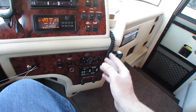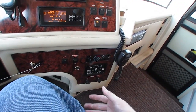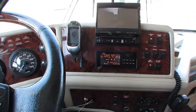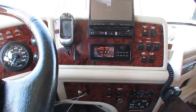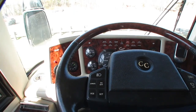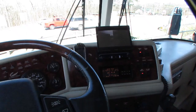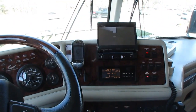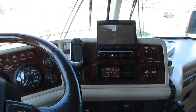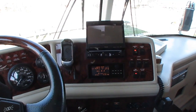HWH hydraulic, HWH computerized leveling. It's got ice cold dash air with dash and overhead blower. And I know normally dash air is useless in a Class A, but if you're one of those drivers that likes to stay cold in the middle of summer, this thing will freeze you out of here with that top and bottom blower hitting you at the same time.